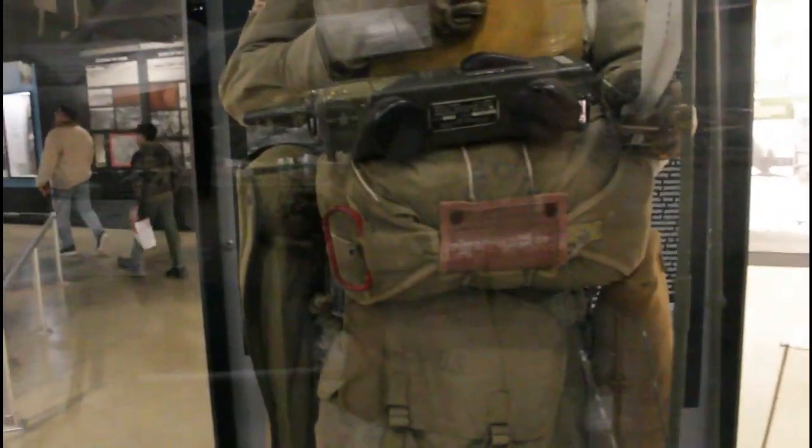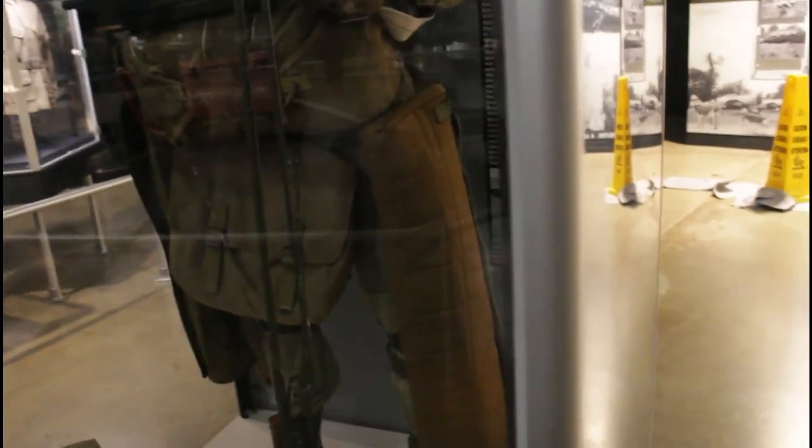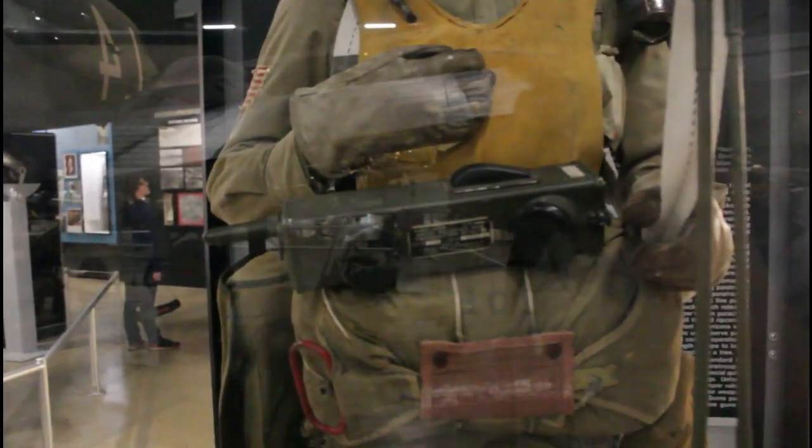You got the reserve chute, the parachutes behind, musette bag, the very, very hated leg bags that you'd see. You'd see another one over here, a British leg bag that a lot of Americans lost when they dropped because they really were the worst. They just fell right off their foot. And then right here, that right there is a field radio. It's very cool. I love this.